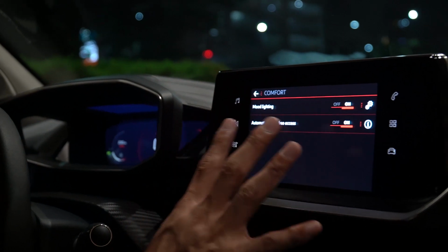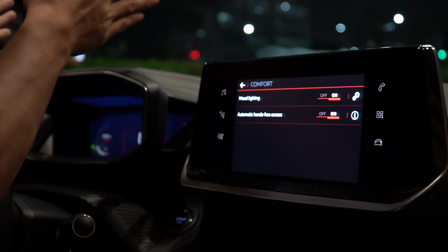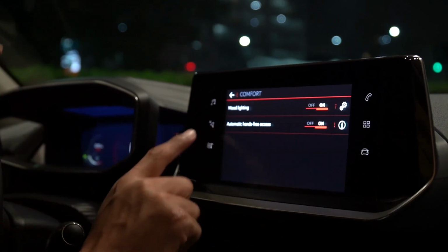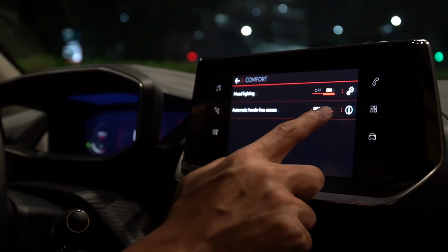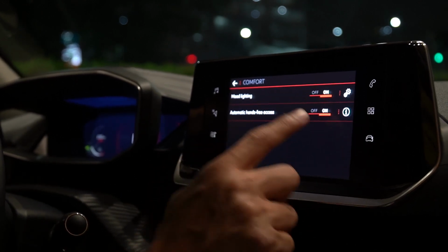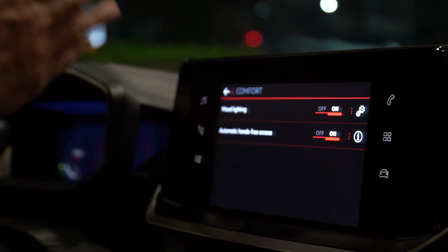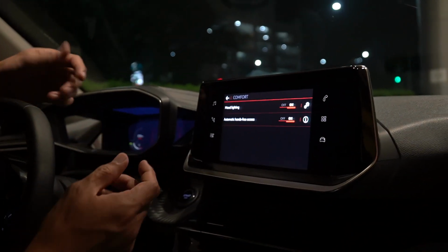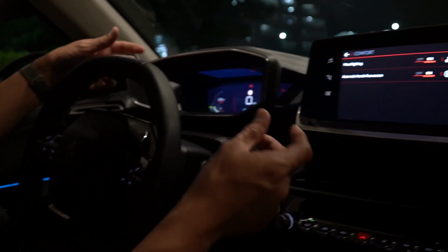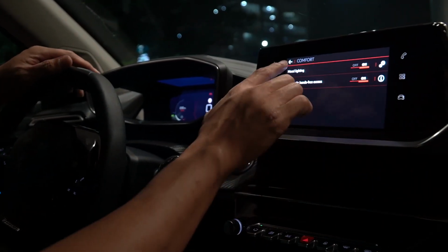But if you're all concentrating here, you have to take your eyes off the road and try to aim where you're gonna press next. If you're gonna turn it off or turn it on, you have to aim, and you have to look at this part right here, which diverts your attention. So I would rather have something that you can control in one of the stalks that you can twist or turn. That's not just for the main driving settings.